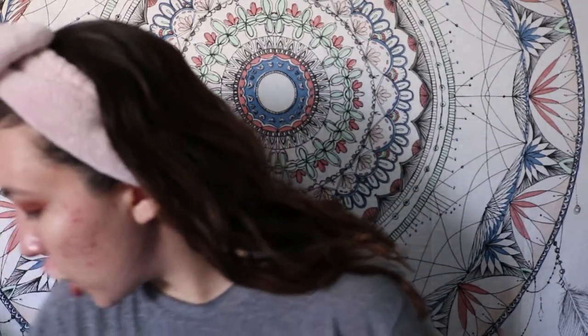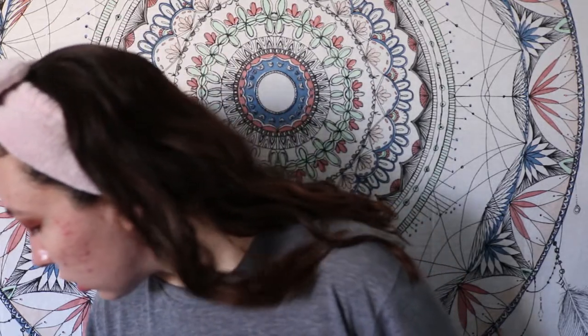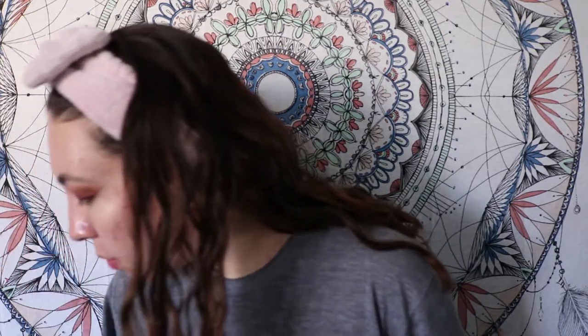So just like a really simple eye today, nothing too crazy. Like I said, I'm just going to a breakfast-ish date, and then I'm going to work later. But my tried and true foundation right now is the Wet n Wild, and then we're going to be using my newfound love, which is the Juno sponge.